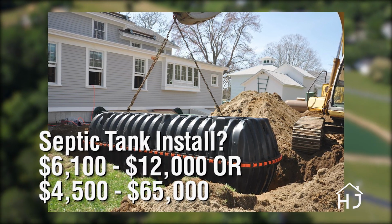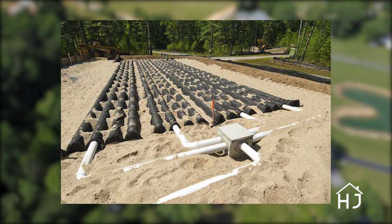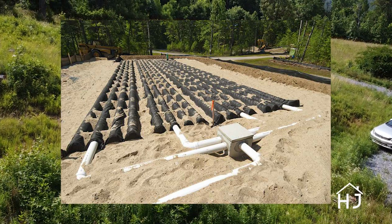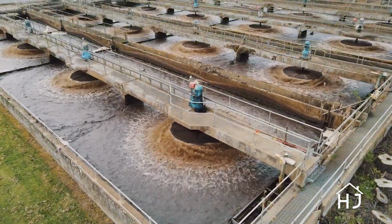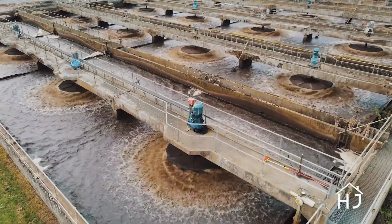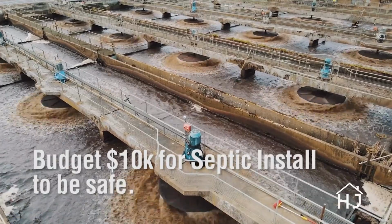I don't know if that's for one of these 20-bedroom, $1 million cabins. I don't know who's paying $65,000 to discard their poo, but you might as well have gotten it connected to the utility sewer. I was told that on average for a 2-bedroom septic installation, you're going to be looking at $7,000 to $9,000. Personally, I would budget 10 grand and call it a day, just to be safe.